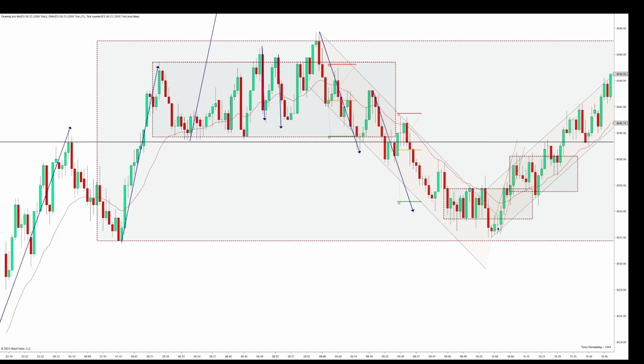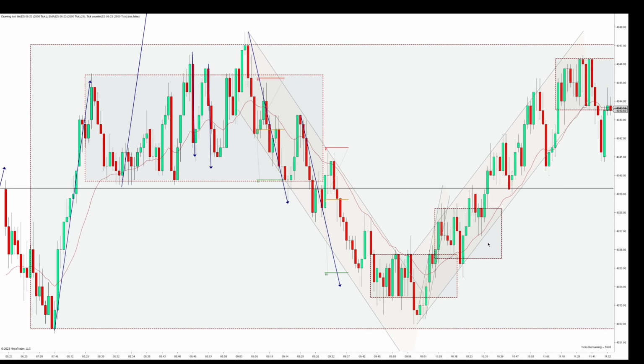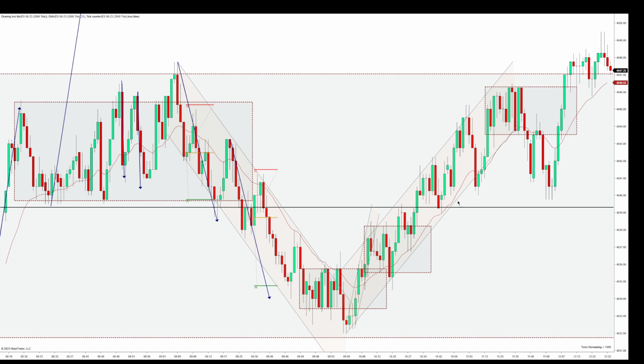But we do push higher here. We start getting congestive. You can see this as like a first entry short, second entry short failure. But once again, this downtrend is still in play. It is getting sideways. You just want something a little bit better setting up than that. It's not a very good reversal pattern setup. But we push higher here. We start going into this uptrend.